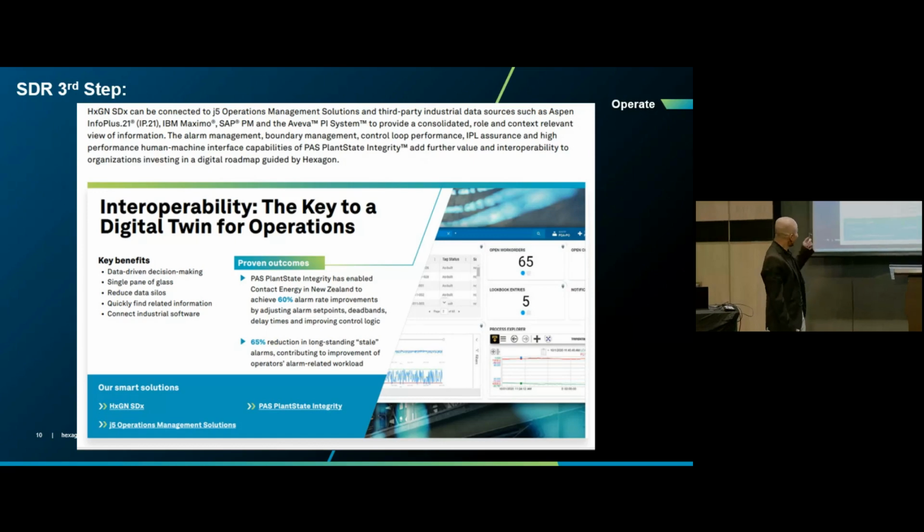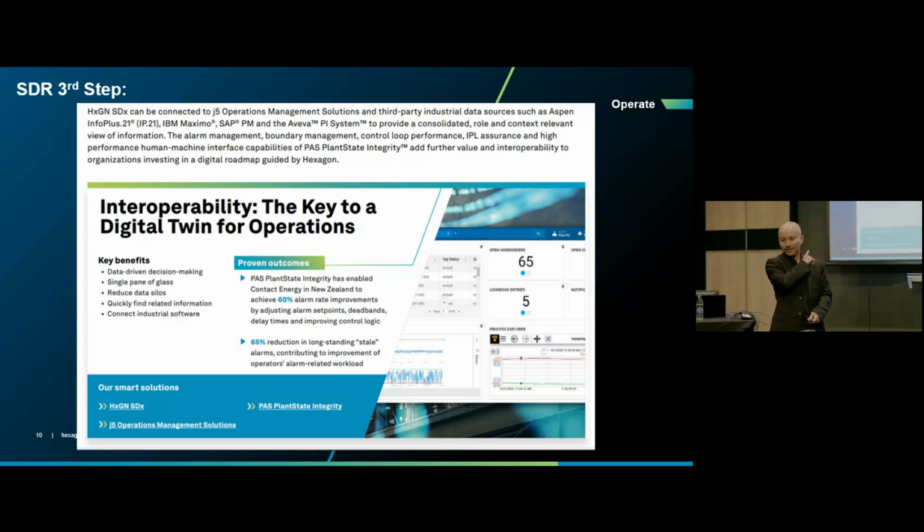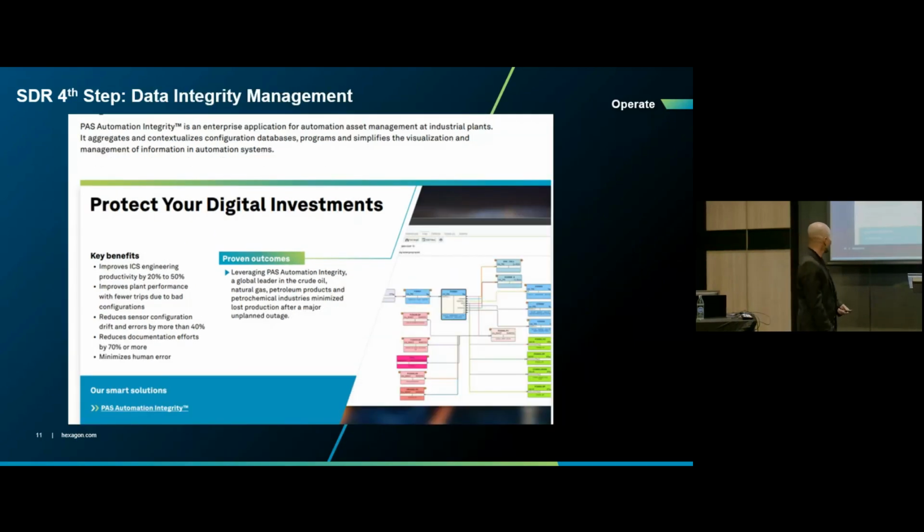And then interoperability. Now you need to connect to the live data, which is the control system, the PV values. You need to connect to make sure that the configuration file is there. Then you start to have interoperability with your data, design, engineering, and the rest of the operational data, right?